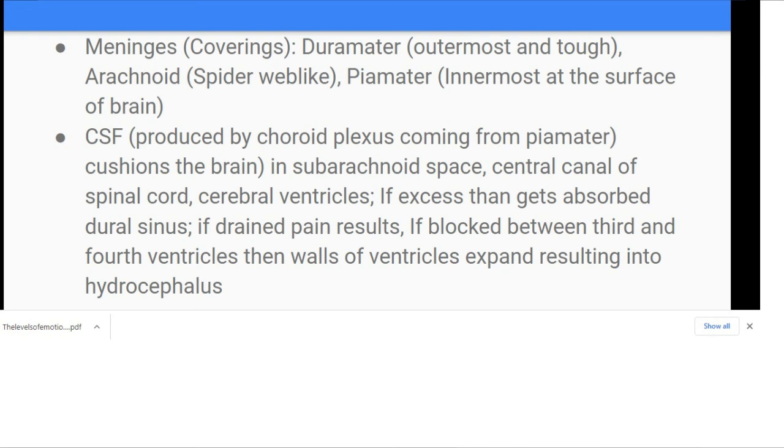Sometimes this cerebrospinal fluid can be produced in excess. If it is produced in excess, then it can be absorbed by the dural sinus. In certain persons, those who have some kind of nutritional disorders, it is possible that they may have less cerebrospinal fluid. So such persons may experience more headache.